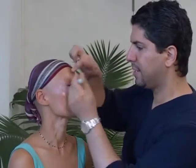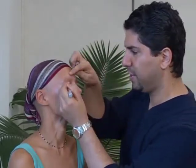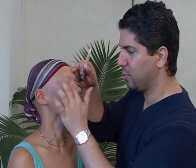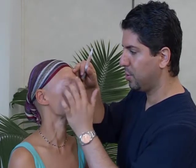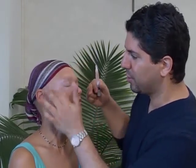We're going to do a little concealer around the eyes. And concealer around the eyes can really wake up your features and make you look much more well-rested. This has been one of my hero products I found when I was going through treatment because you really don't sleep well often, due to medications or just having a lot on your mind while you're undergoing treatment.